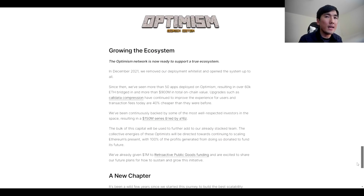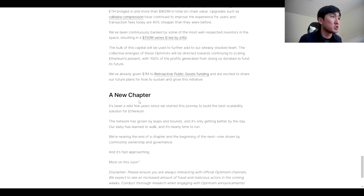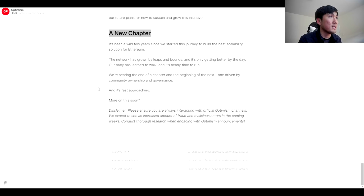But I can't see a bullish catalyst, right? Because if you scroll down to this new chapter aspect, they mentioned that we're nearing the end of the chapter and beginning of the next, one driven by community ownership and governance. It's fast approaching, more on this soon. So this definitely means that they're gonna have a token. They're probably gonna airdrop it. I would assume that they've already taken snapshots.